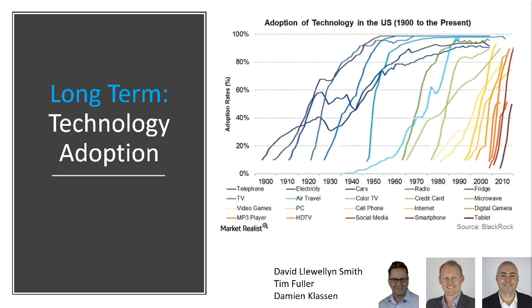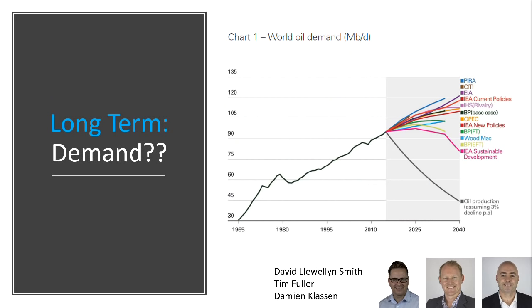So flipping back to that last one, I'm just showing what's expected from all the major agencies at the moment in terms of oil demand growth. They've basically got oil demand growing, except for the IEA Sustainable Development scenario, which is not the actual IEA's current policies graph, but they've all got it growing to 2040 and further out for some of them.